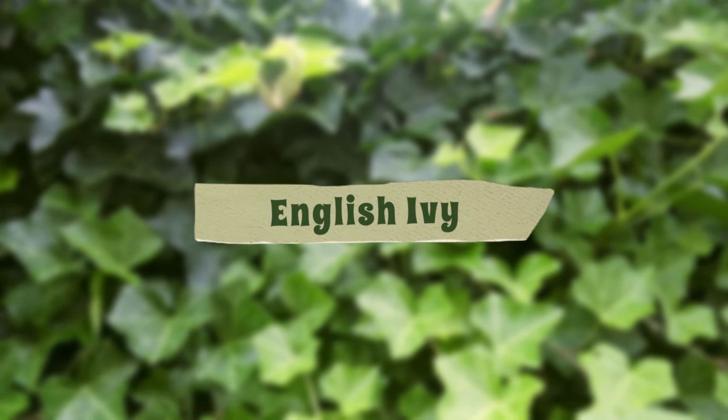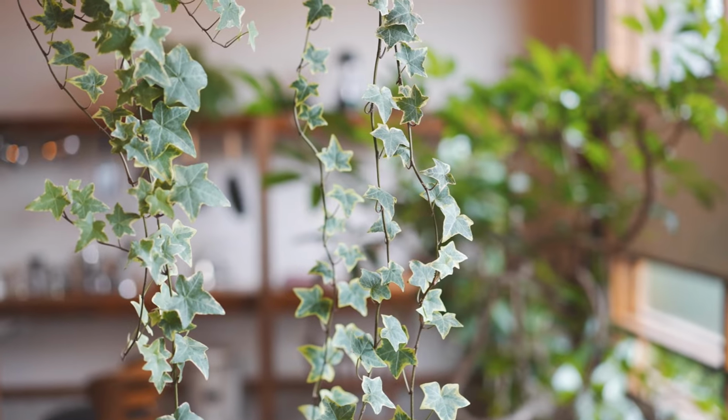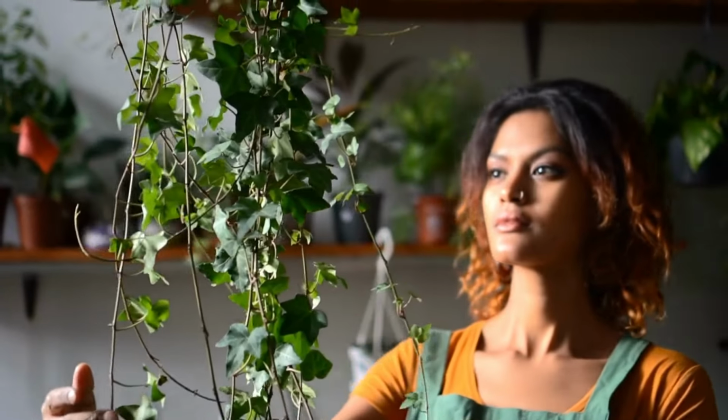English ivy. English ivy is commonly grown outdoors, but growing ivy indoors is possible. As a houseplant, ivy is very easy to maintain. Choose a beautiful planter that'll complement it.